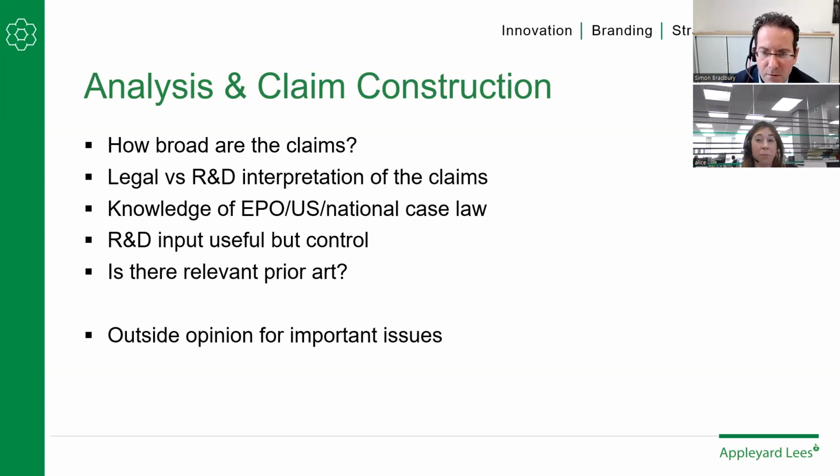So, big question, when you're looking at the different patents and applications identified, how broad are the claims? Again, if you've got a legally qualified person and somebody from research and development looking at those claims, they might have a different interpretation of those claims. The knowledge of case law might be useful in determining how those claims will be interpreted in different countries. For instance, in the UK, things have changed. It used to, I think, be a more literal interpretation of the claims. Now it's this doctrine of equivalence.